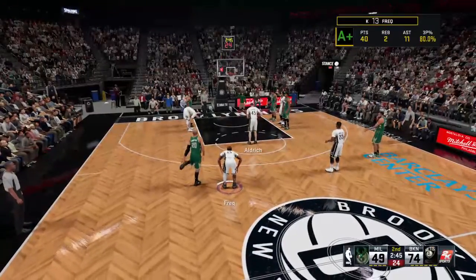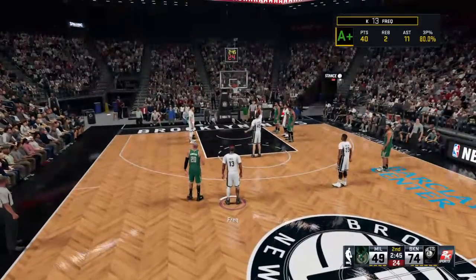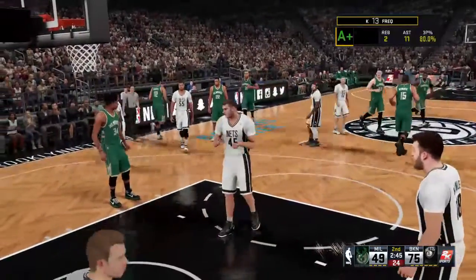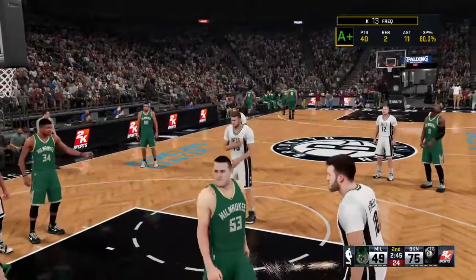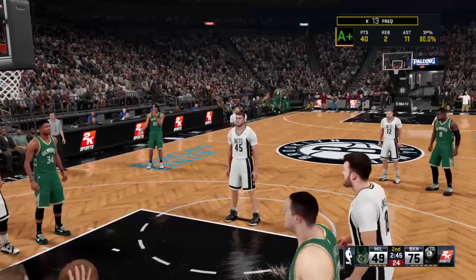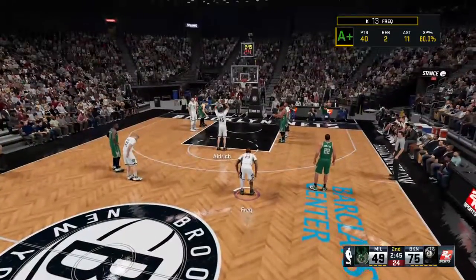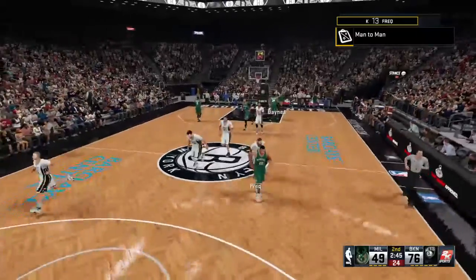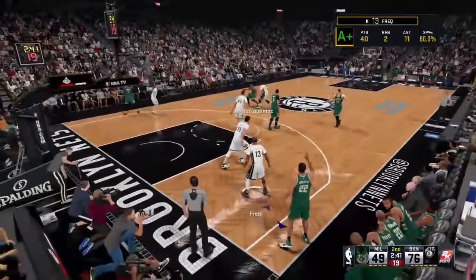For Brooklyn, they have gone 3 of 4 at the free throw line tonight. Taking 2 shots. And the first one drops. So both teams making some changes here. That one falls, so he hits both of them. Milwaukee has gone 3 of 4 with the long-range bombs here in the second quarter.